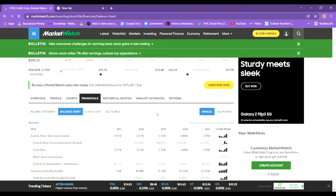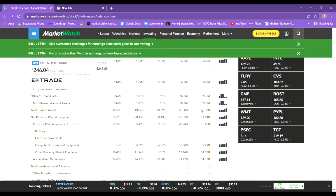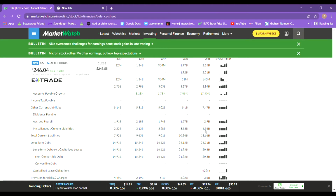Taking a look at their balance sheet now, we're going to look at their current assets. Their current assets are looking good as they've grown to 20.58 billion, which is an increase of 63% from 5 years ago. Now looking at their current liabilities, as of 2021, they're at 13.66 billion. So it's great to see that they have 6.92 billion more in current assets than current liabilities.